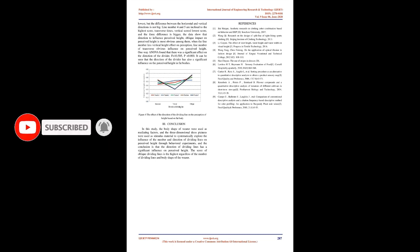When the number of secant lines is 3, among the three directions of secant lines, the oblique score is the highest, followed by the horizontal score, and the vertical score is the lowest, but the difference between the horizontal and vertical directions is not big. With line numbers 4 and 5, oblique scored highest, then horizontal, and vertical scored lowest, and the difference among the three is bigger.